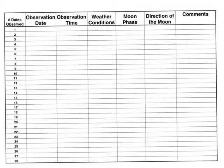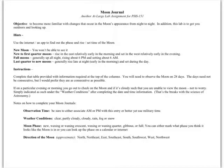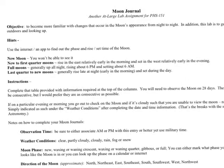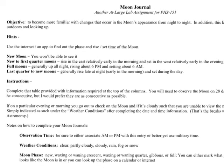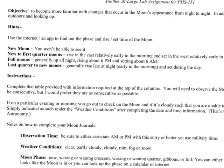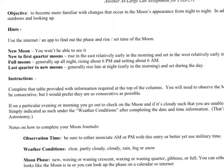Sometimes, if it's cloudy, just write cloudy, and you didn't see it. Then the phase of the moon, and we'll be talking more about that, what direction you saw the moon, and any other miscellaneous comments you'd like to make. Along with that, I have some hints of what I'm after for each column. But those first hints are not so much where to look, but when to look.